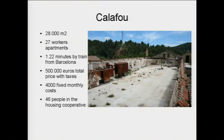And so the numbers: 2.8 hectares. We have 27 apartments for the workers. And now I'm going to show you the map. We are very close to Barcelona, and this is very important for us because it's not isolated in the middle of nowhere where just people that have a car can go. You can go there without a car.